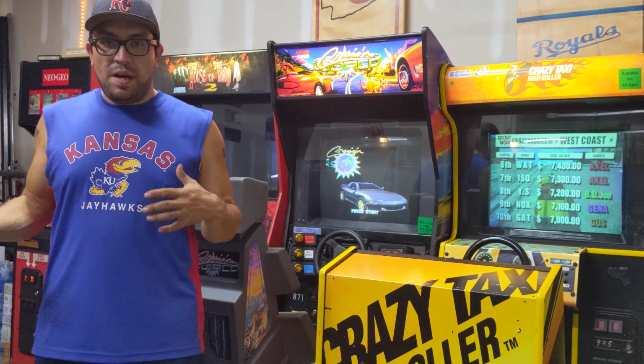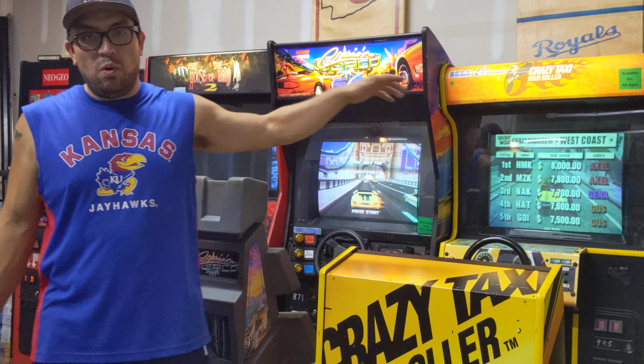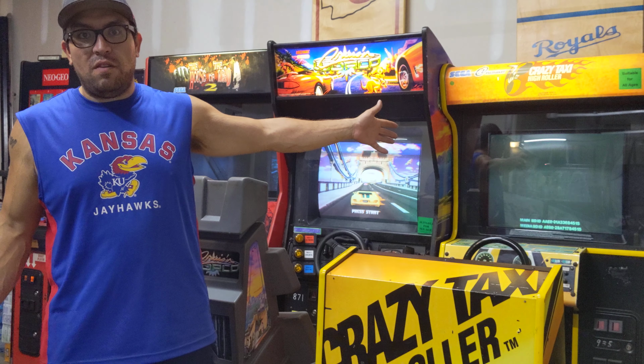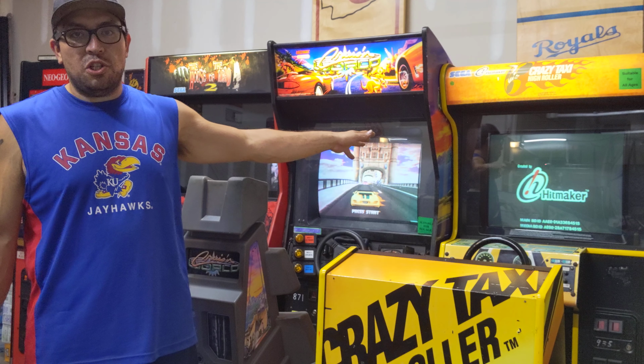And then we went back to the arcade operator. And the one I had put the deposit on was this Crazy Taxi High Roller. Now, the Crazy Taxi High Roller is one of my wife's favorite games. So Mrs. BFG, she really wanted Crazy Taxi. But when I got it, the monitor was shot.